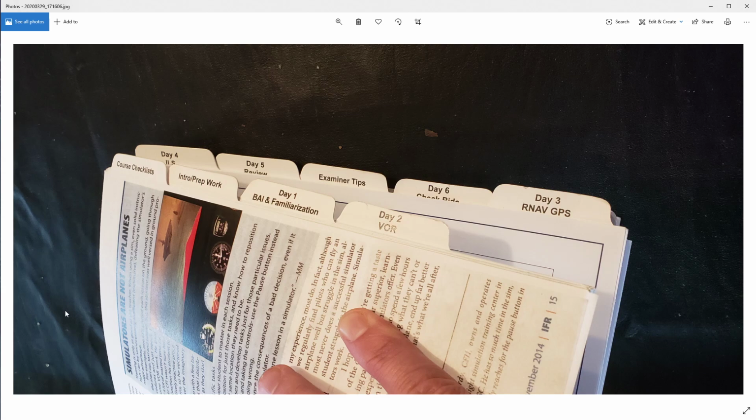So day one, we did familiarization. Day 2, we did VOR. Day 3, we did GPS approaches. Day 4, we did ILS. Day 5, we reviewed, and there are some examiner tips in there. Day 6 was the check ride, etc.